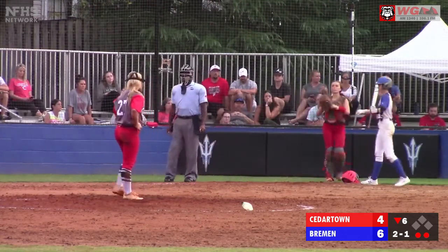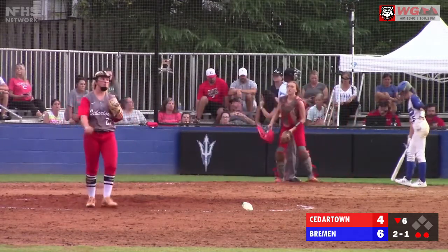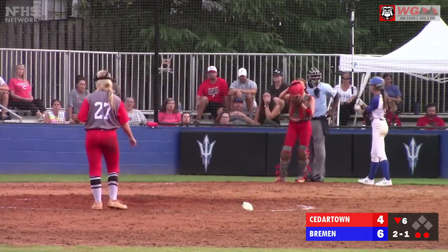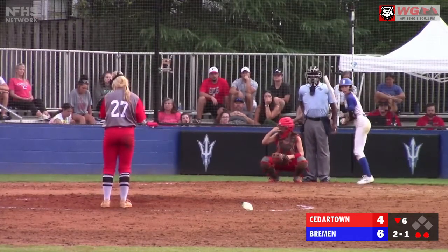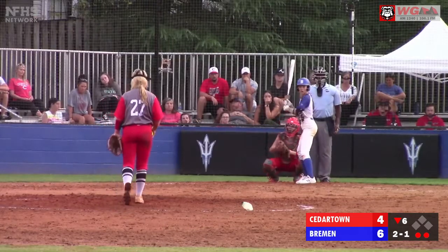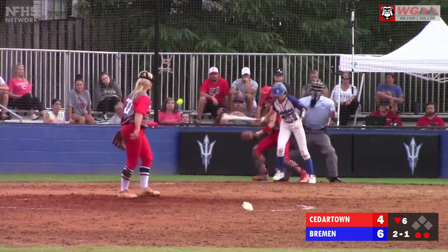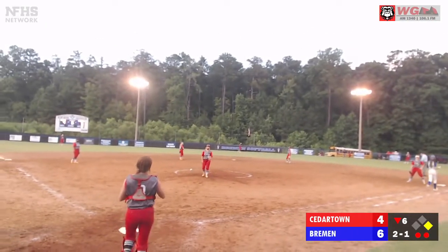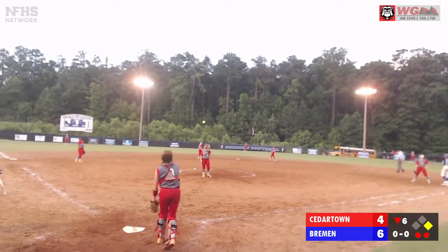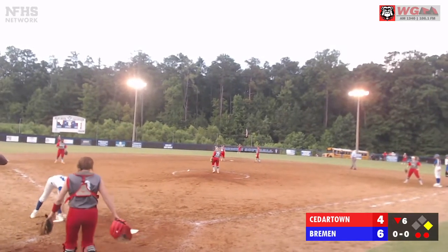2-1 the count. So the next time the Lady Dogs will be in action will be that Dalton tournament, which is this weekend, and then they will play Rockmart at Rockmart on the 16th, and then region play starts on the 24th when we go up against Central in a doubleheader at Central. That one is going to hit Matthews on the foot, and we've got a runner aboard with 2 outs. We will then be at home on the 26th against Central.